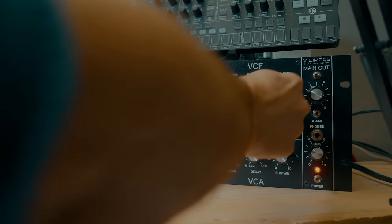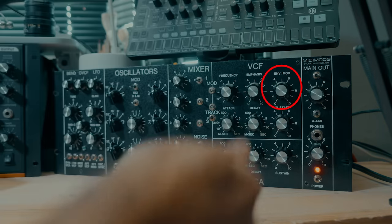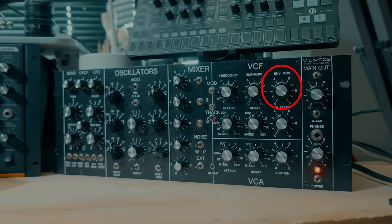There are actually two ways to control this. First of all, the filter envelope has got an envelope mod control, and I'm going to whack it all the way up to maximum so we can hear the maximum effect. But the less that's turned up, the more subtle this whole velocity effect is going to be.